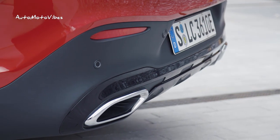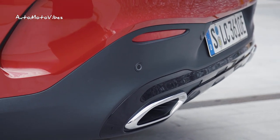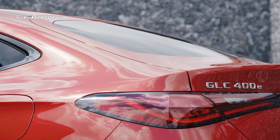The new 2024 Mercedes-Benz GLC 400e 4MATIC Coupé in Patagonia Red Metallic.